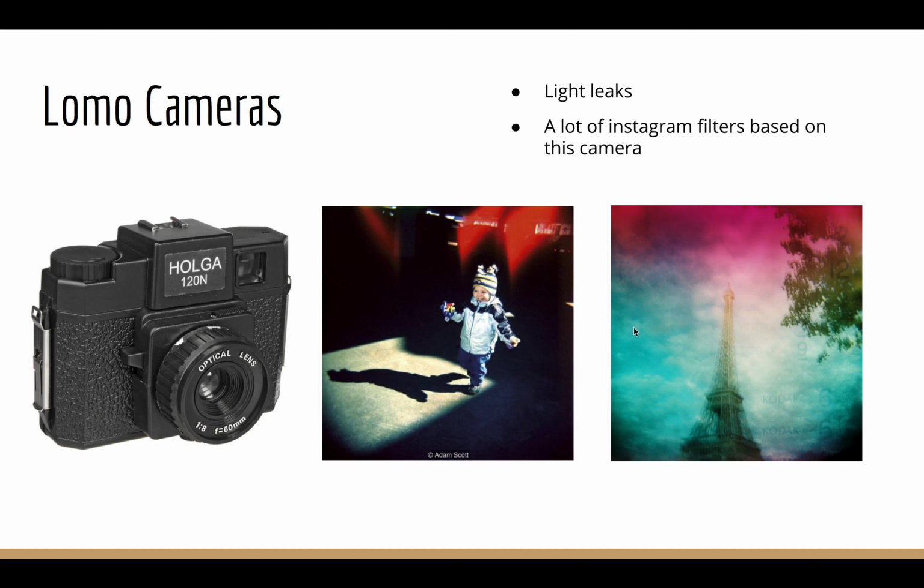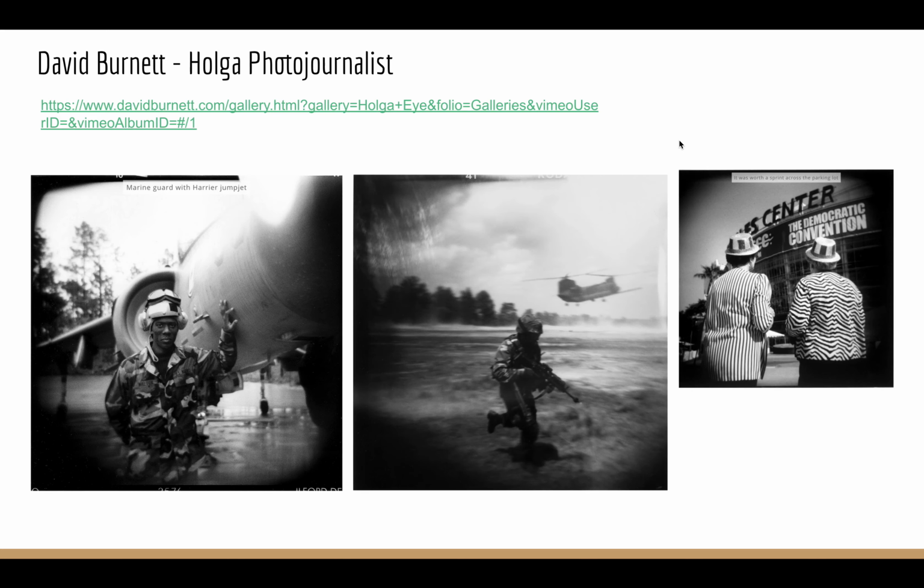Other types of cameras, Lomo type cameras. These are really junky cameras, and the most famous being the Holga. They are famous because they're really cheap plastic cameras with cheap plastic lenses, and you actually use film with them. Each one is slightly different. That's kind of the fun of it too, that they have different light leaks coming into each camera you buy. And so you get weird effects on the film from these light leaks. And there's a lot of Instagram filters that are based off Lomo and Holga cameras.